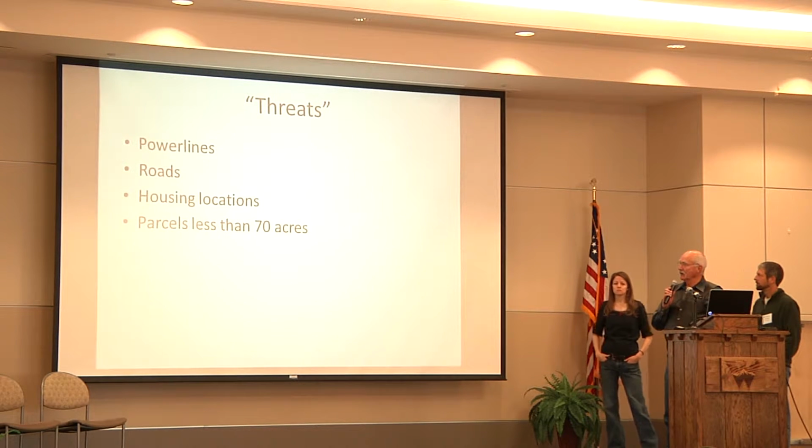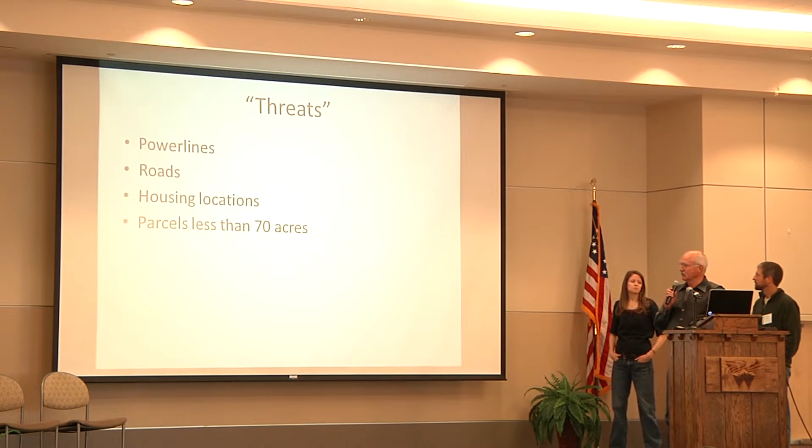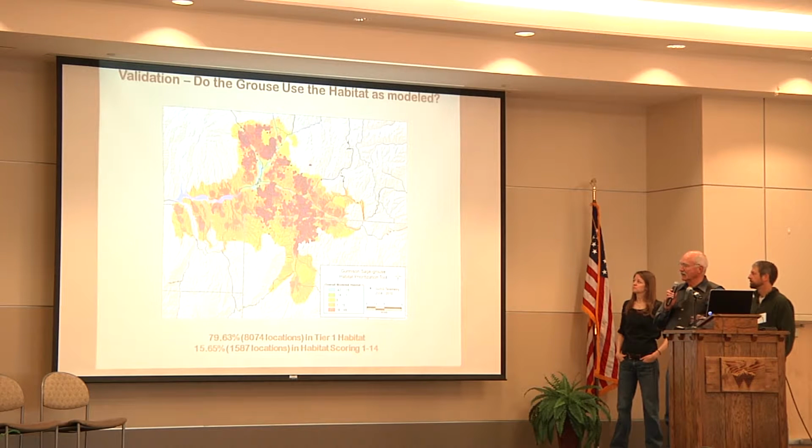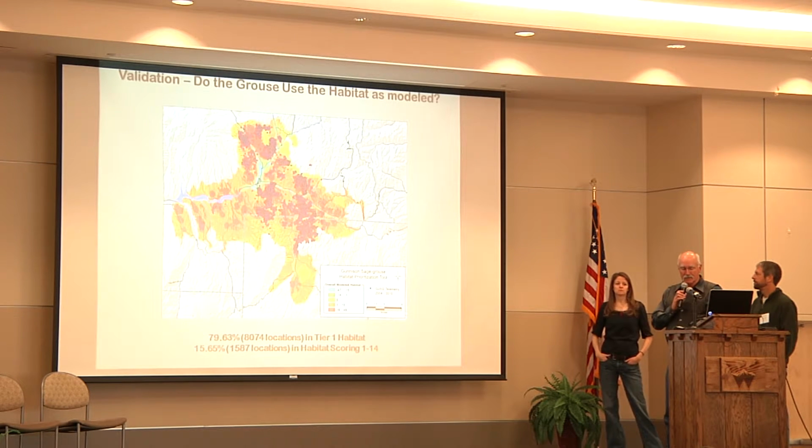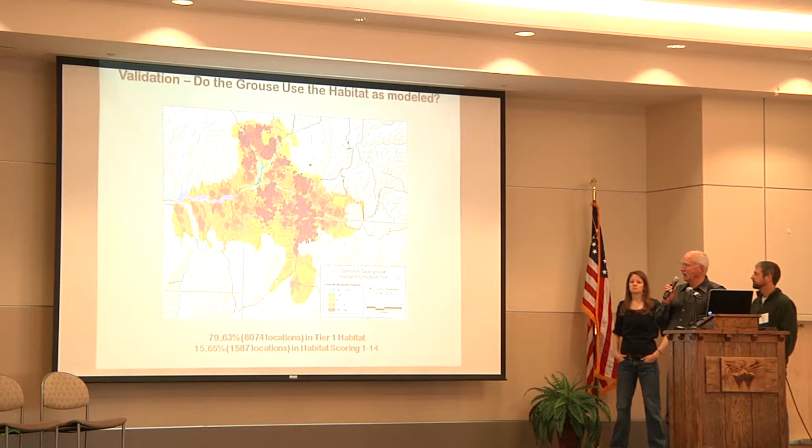Then we assigned negative scores to, I don't like the word, but let's call them threats: power lines, roads, housing locations, parcels less than 70 acres. And what that comes up with is a series of scored polygons. You've seen this before, you saw it on Wednesday.